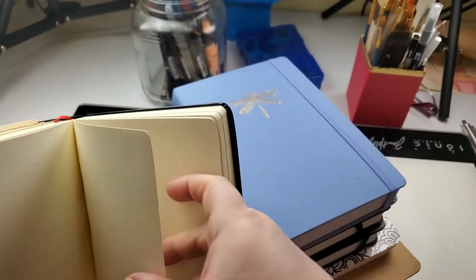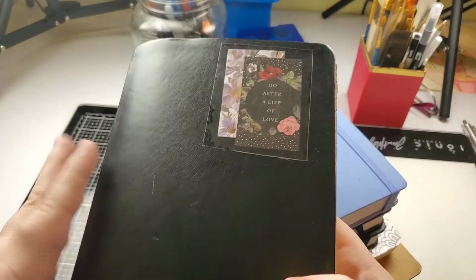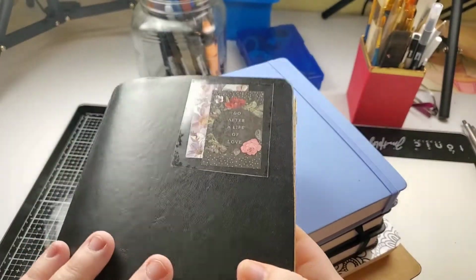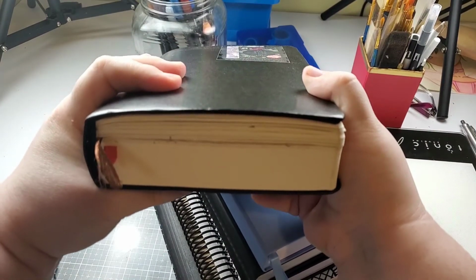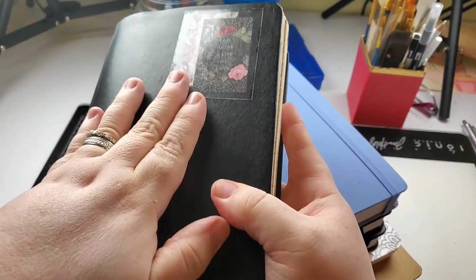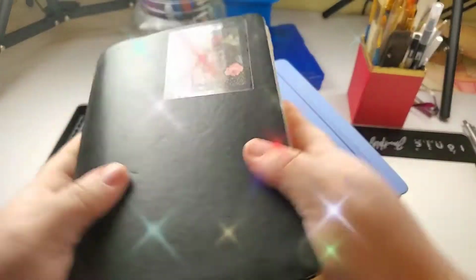It's not really good for art journaling because the pages are super duper thin. Every single pen I use goes through on this. But look at that chubbiness. I couldn't pass it up. So this is a reference book for me. And again, can't show you that because secrets.